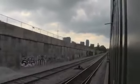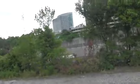Going into Atlanta on this Norfolk Southern double stack train coming in from the north, and should be getting ready to stop and get off pretty soon. There's a lot of MARTA trains, so I mean MARTA can get you anywhere you need to go in this town. Well, this seems as good a place as any.